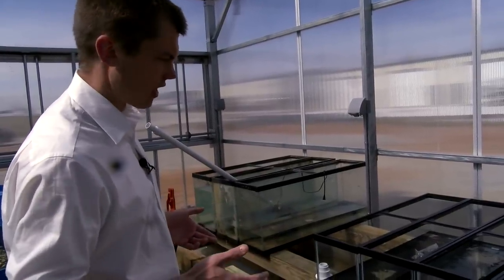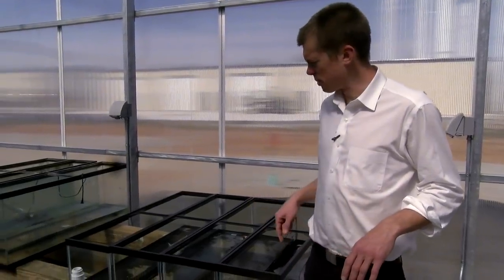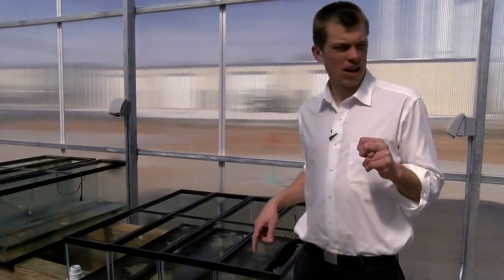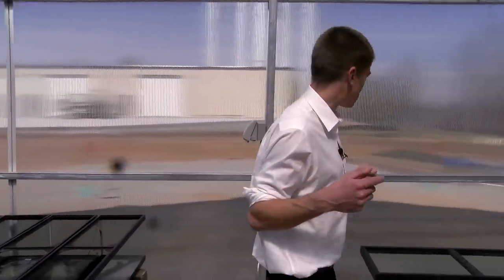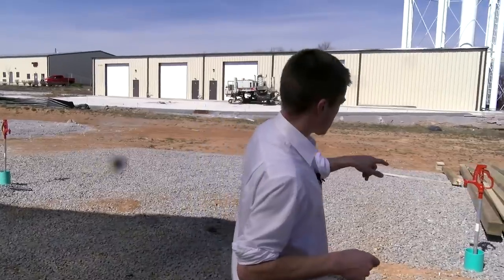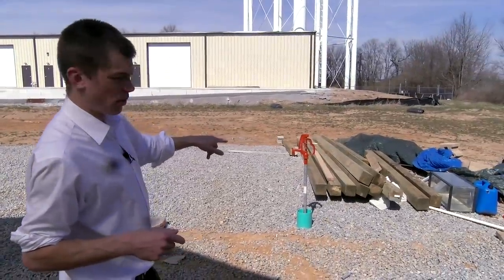You can't undo cutting the liner. So I am actually waiting on a giant heater to heat this up. I'm only gonna run 2 watts per gallon on the heaters. So that's what we got going on here. I wanna show this out here too. These are actually the 6x6s that are 24 feet long.